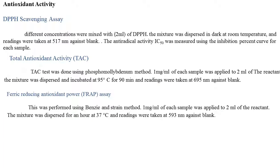Antioxidant activity. DPPH assay. Different concentrations were mixed with 2 milliliters of DPPH. The mixture was dispersed in the dark at room temperature, and readings were taken at 517 nanometers against blank. The anti-radical activity was measured using the inhibition percent curve of each sample.